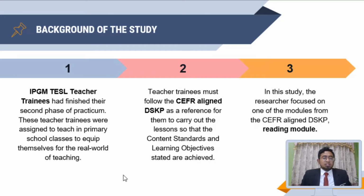These teacher trainees must follow the SEFA-aligned DSKP as a reference to carry out the lesson so that the content standard and learning objective are achieved. Thus, in this study, the researcher focused on one of the modules from the SEFA-aligned DSKP, which is the reading module.